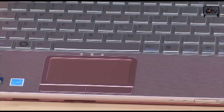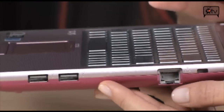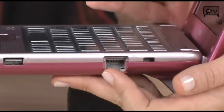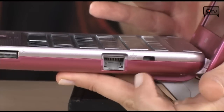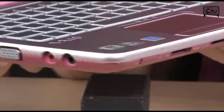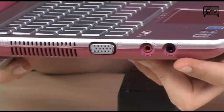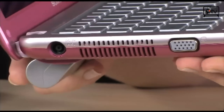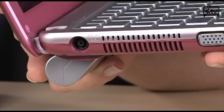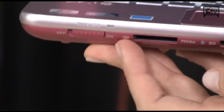Let's move on over to the side. You have two USB 2.0 ports right here, an Ethernet port right here, and your Kensington lock. Let's go on over to the other side. You have your headset and your mic jacks, your VGA port, and moving down below, your power at the very end. And turning to the front, you have your wireless on and off.